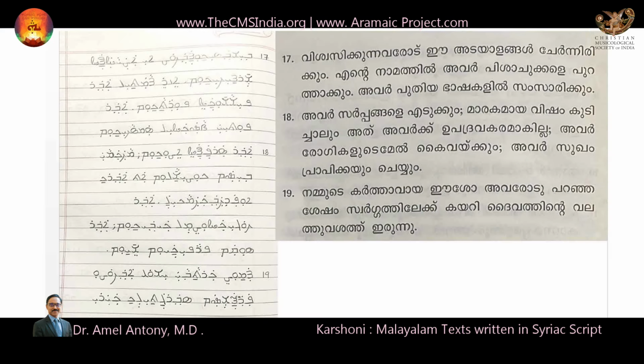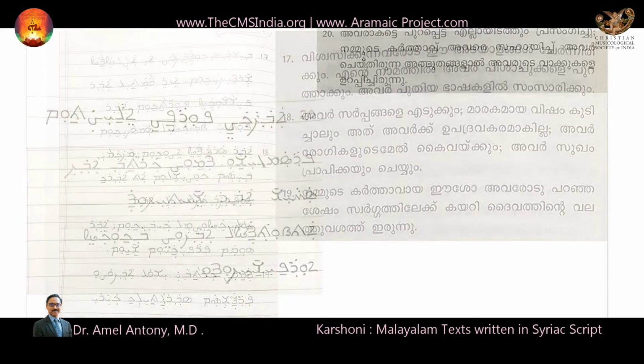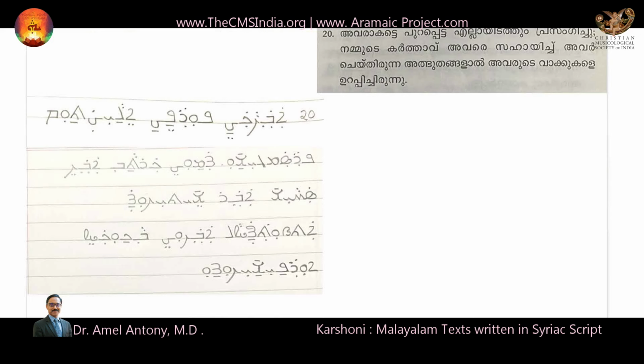This is the Malayalam given there, and that is the handwritten Karshon there. Okay. This is the last chapter of the Gospel of Marcos. I am not going to read this. So what I would want to suggest is, this throws up a lot of possibilities.